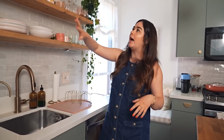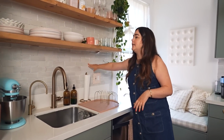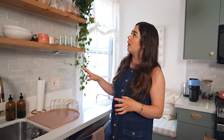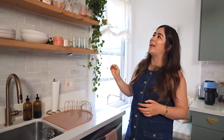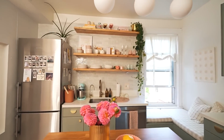I added this tile all along the back. This is from Morocco and it's irregular tile, so there's a lot of texture. I went with a neutral tile color because this is at the end of the day a rental, and I knew that my landlords maybe wouldn't appreciate me tiling the whole backsplash with pink tile, and that's not everyone's taste, but I really think the neutral tile works. I took it almost all the way to the ceiling, and I just, again, love the texture it brings into the space. It adds a lot of warmth as well.